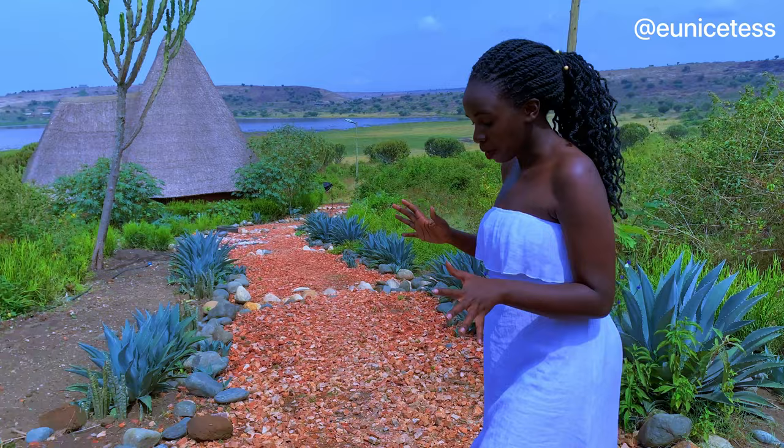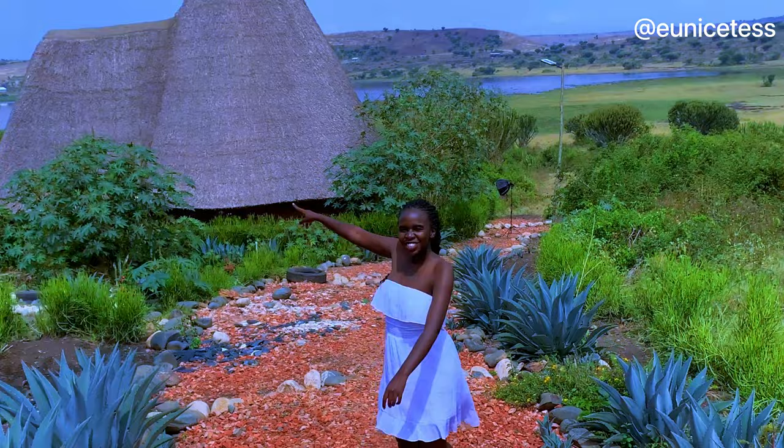Yet another room. I always love giving you guys a variety. Are you guys looking at that view?